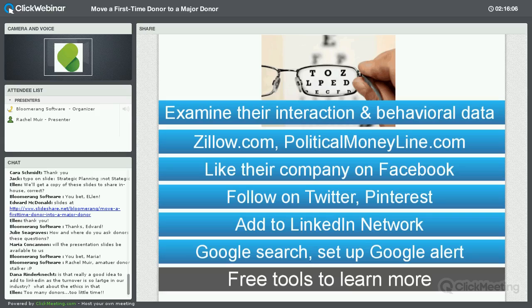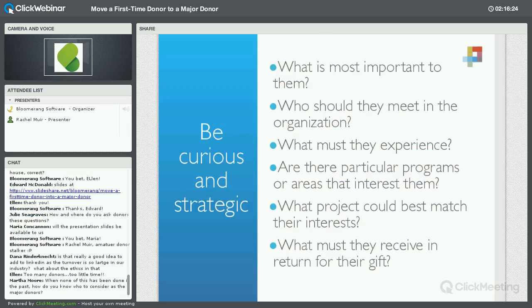There may be a lot of information that you already have that you may not currently be mining that could give you great insight into what your donors care about, what programs they care about, and what matters to them and is important to them. So those are some free tools. My advice to you in this process is to be curious and be strategic.